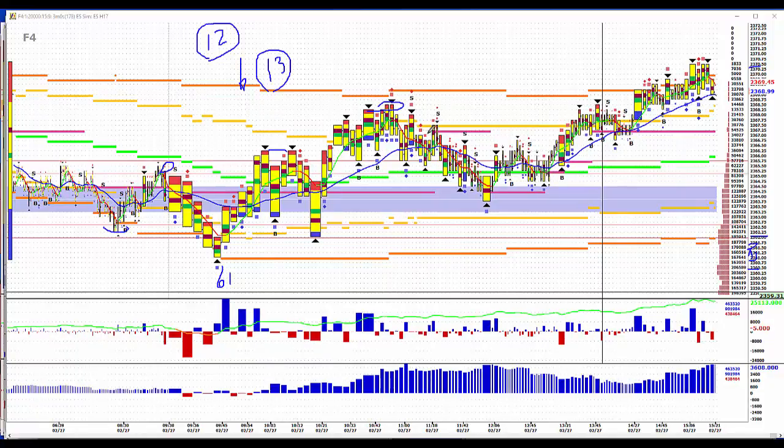Very, very quiet trading. You could have made your business plan, which on the E-mini is about $250 a day, 1 to 2 points at a time. Those trades were there, but there wasn't much more than that.